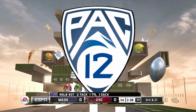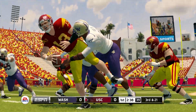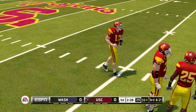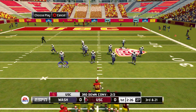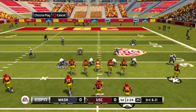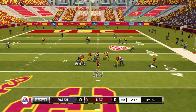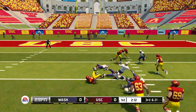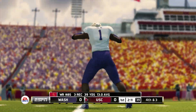If they keep putting pressure on him like this, he might start to look to get rid of the ball quicker, which could very possibly lead to turnovers. Here's the 11th play of the drive. 36. Ready. Right in. Caught, open field. And he's tackled at about the 15-yard line. Wow, a long gain, but still not enough for the first.